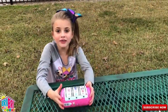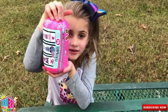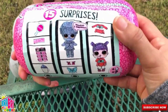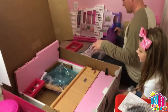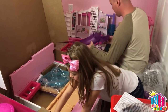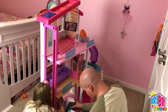I've been waiting to open this forever, even though I have the question mark and the zipper. Let's take a look. This LOL Surprise comes with 15 surprises. That's a lot. Wow. That's a lot of pieces. A lot. Whoa. Oh, what is this? 5 hours later. Wow, it's coming together.